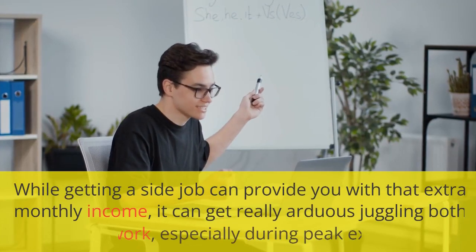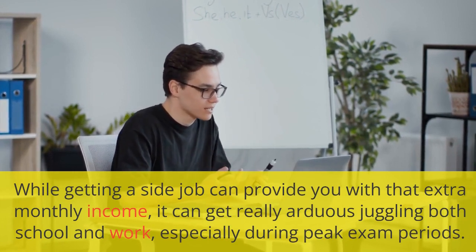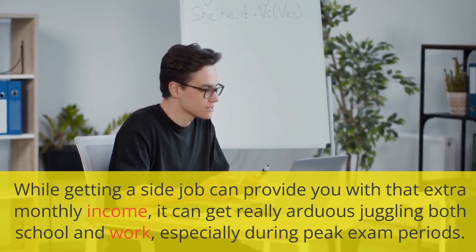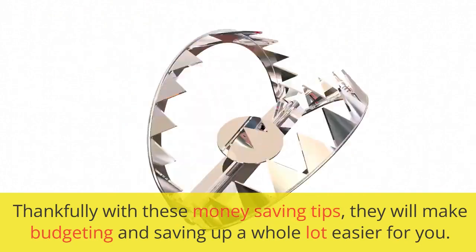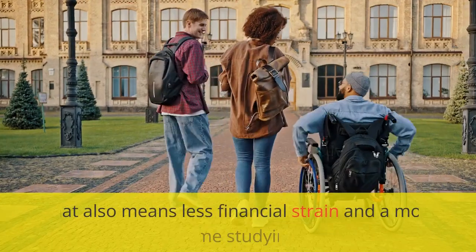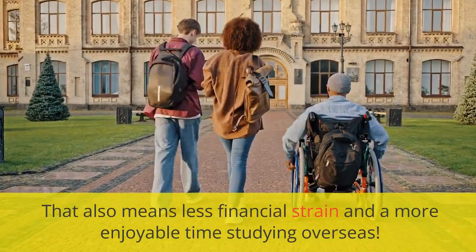While getting a side job can provide you with that extra monthly income, it can get really arduous juggling both school and work, especially during peak exam periods. Thankfully, with these money-saving tips, they will make budgeting and saving up a whole lot easier for you. That also means less financial strain and a more enjoyable time studying overseas.